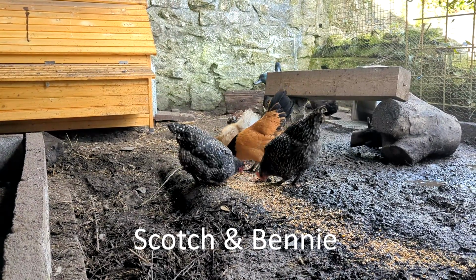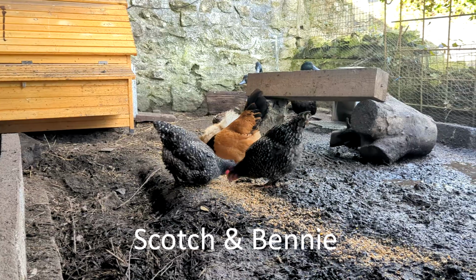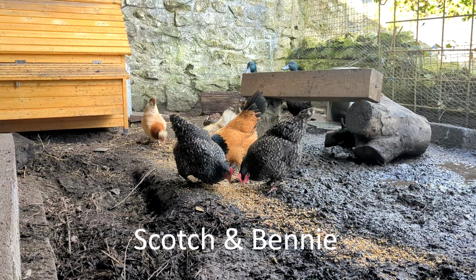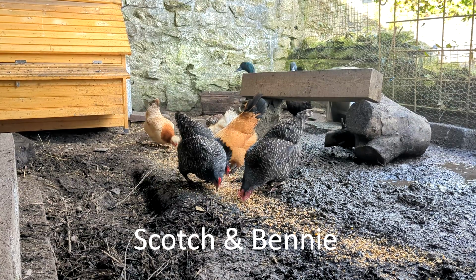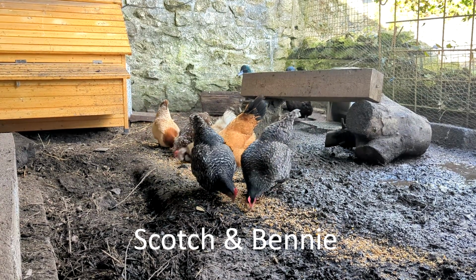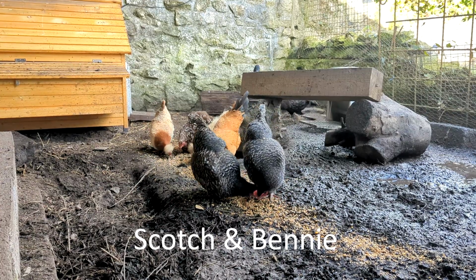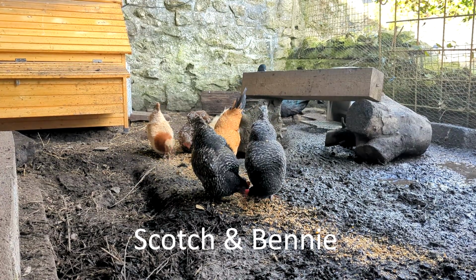Okay, first up we have Scotch and Benny, short for Benedict, who are our Bantam Cuckoo Marans. They are the first birds we got back in September 2020 and are actually the top dogs in the flock, so they're the top birds. They both lay dark brown eggs.